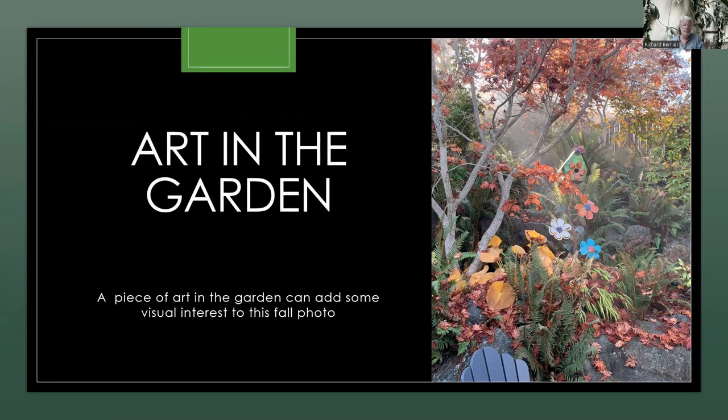A piece of art in your garden, fall interest. My mom and my sister bought me this for my garden, and I love it. It adds color. The birds have never nested in it, but they've looked at it quite a few times. I guess it was just too close to the fire pit and too many people around.